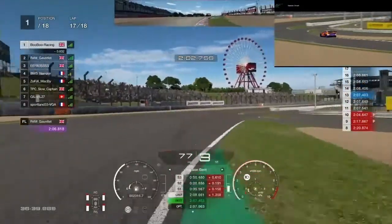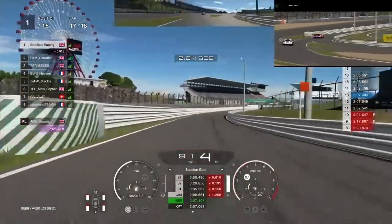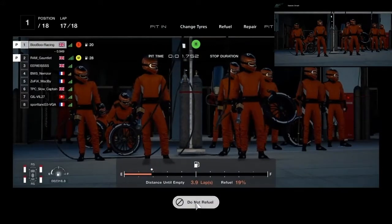We head into the pits to get the hard tyres on for the final lap, and the Gauntlet is closely following.